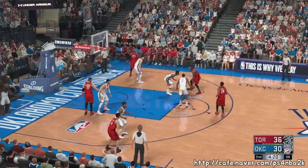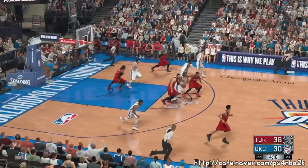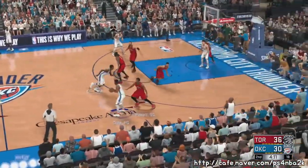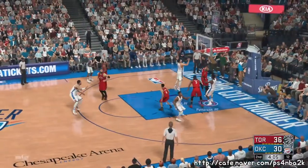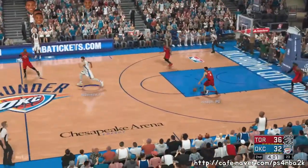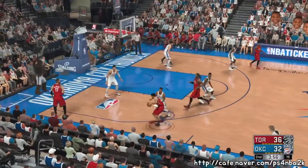Carroll up top. And it's denied. Stuckey with it. Grant dishes to McDermott. And finished off by McDermott. Fundamentals, guys, using the one-hand slam. Really makes the basics look pretty exceptional.